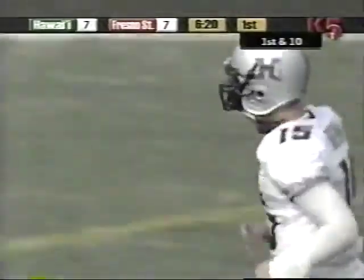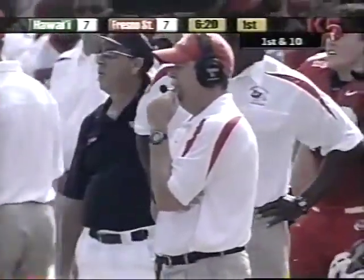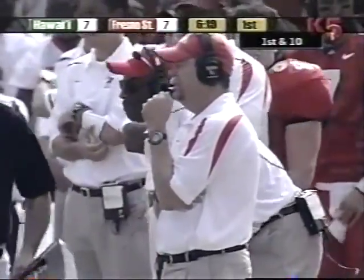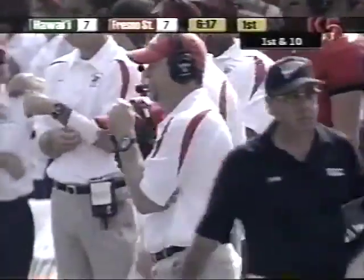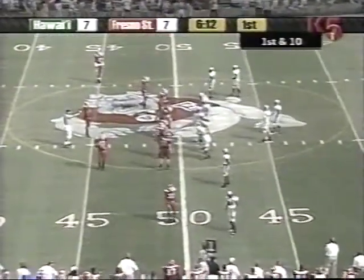There was some chance of rain today, but that has all but disappeared. The temperature at game time was around 80 degrees, maybe 81, 82. People in Fresno say, no, you're wrong. It was 76. So it's around there somewhere. Very warm.